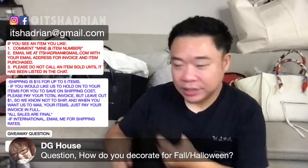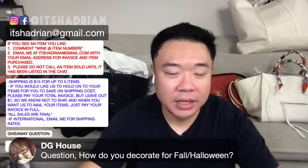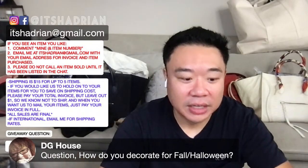Okay, so that was our Escada dress. It's beautiful. I love the shoulder detail with the jewels. I think that's really nice.